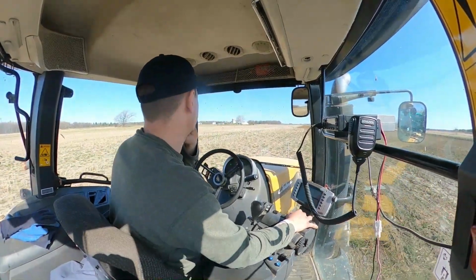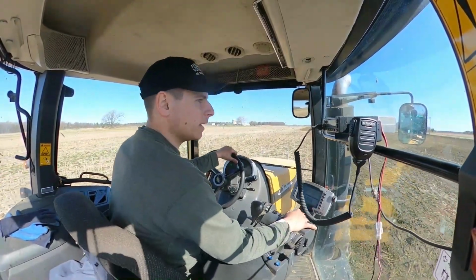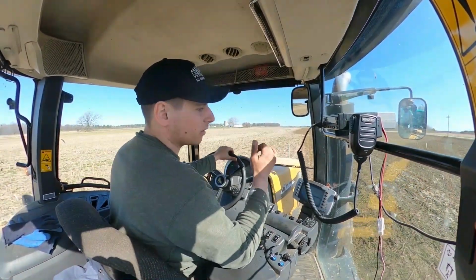Start from that end right now, and then the way the tank's empty, it's not always even. But we want to keep it even in case he catches up to us. That way, working in, he can just keep going and not have to wait for us to finish the strip.